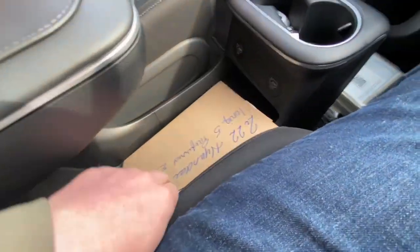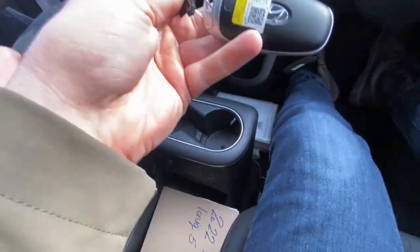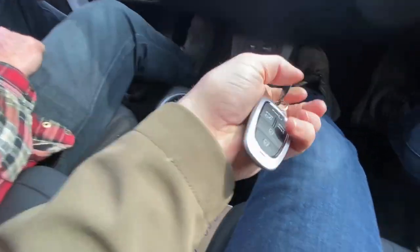You can put your cooler down there. Oh, here's drive USBs. Mode. USBs. Sport. That's your fob. Just want eco.